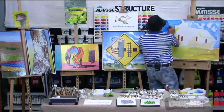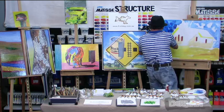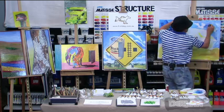And the same principles apply, in that I have a nice vertical there. I have a nice vertical portion of my structure that I can flip the warm, cool values over on. I'm going to turn the other side up. There's not enough, so I'm going to get some cobalt.